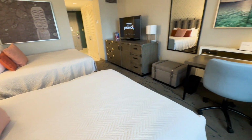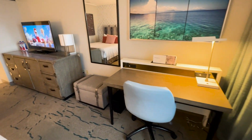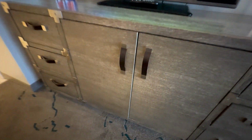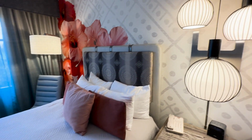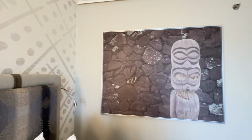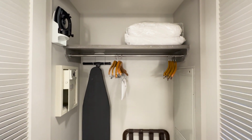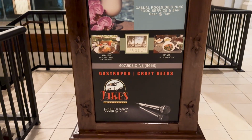And off on this side, you've got a little desk where, yes, I had my laptop and I even started doing my video editing. Inside here, you've got the coffee maker, see it there, and your mini fridge. I really do love the theming and just the vibe of this resort. It's beautiful. And of course, you've got a nice spacious closet and there's your safe on the left. Let's head downstairs now and check out some of the restaurants.